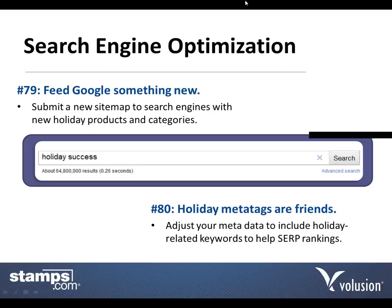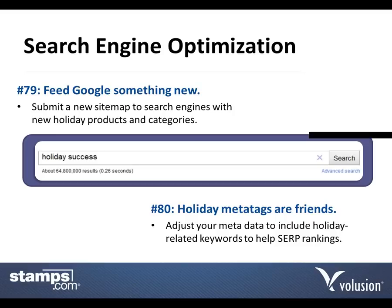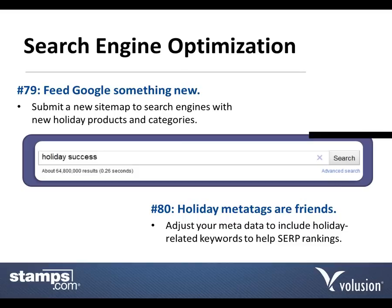Now, tip number 80 in the PDF, this one's pretty big for SEO. Your holiday meta tags are your friends, okay? We actually had a 2-Minute Tuesday on this last week, so I invite you to go watch that for more in-depth. But some of the biggest takeaways from that were, one, take a look at your meta description. Now remember, your meta description, whenever it comes to SEO, is not that important, if at all, to Google and other search engines, but it is free text and advertising to your customer base. So you'll want to make sure that your meta descriptions are holiday friendly, incorporate holiday keywords, and really bait people to go ahead and click on your site when they find you in organic search.